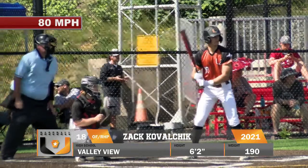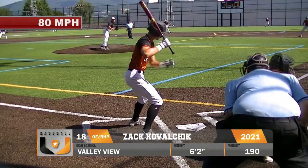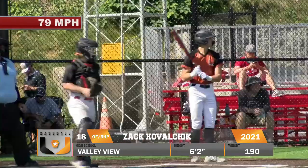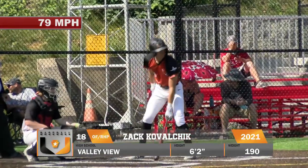Kovalchik is 0 for 1, grounded to short in the third inning, that great play by the shortstop that we saw. Put a star there like you said we should so we can refer to it. That is low for a ball. Goes to 1-0.